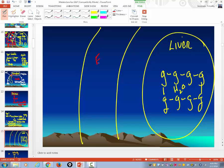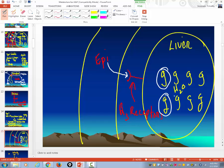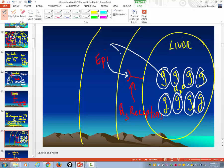So you have epinephrine circulating in the blood along with sympathetic nervous system activation. And again, for epinephrine to exert its effect on a cell, it's got to bind to a specific receptor. In this case, it's called a beta 3 receptor. So when epinephrine binds to beta 3 receptors in the liver, it is going to cause the massive breakdown of glycogen to individual glucose molecules. So that's going to free up glucose in your liver. And now where is glucose highly concentrated? In the liver cells. Where is it lowly concentrated? In the blood. So glucose will diffuse from the liver cell into the blood, raising your blood sugar. And that's exactly what you want.